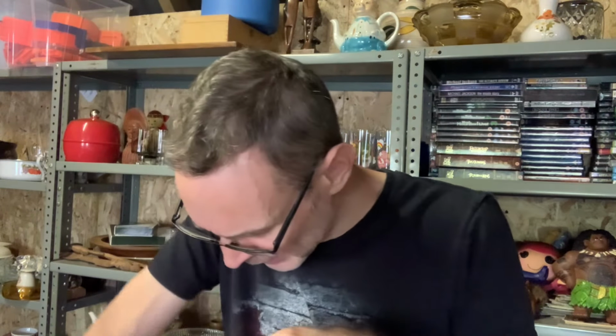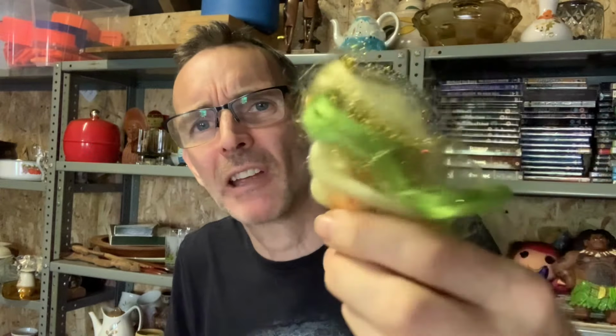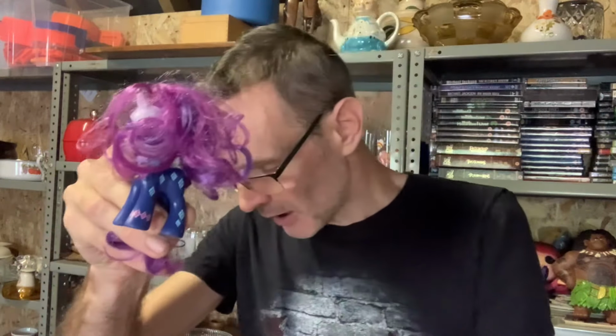They are G4, I believe it is. You grab one. So this sort of size, tiny. But there was a lot of them. 18. Not in great condition. The hair on some of them, it's just ridiculous. I mean, yeah. See what I mean? I made no effort to sort the hair out on these.